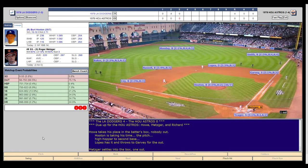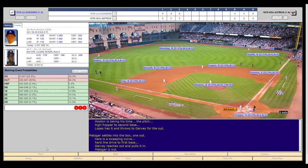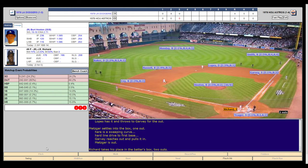Yeager goes through the signs. Here's the windup and the pitch to Metzger. The dice roll. 4.79. That ball goes to Garvey. Hard line drive. He makes the catch, 2 down. So with 2 outs, J.R. Richard steps to the plate. The pitcher, trying to help his own cause. He only hit .178 in 1978. Richard needs an 8.42 or better to reach safely and to bring the top of the order up and extend this inning.